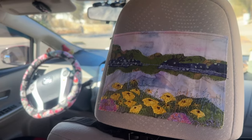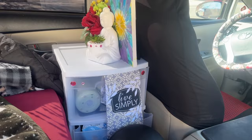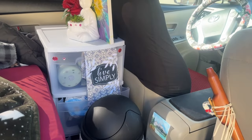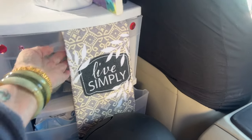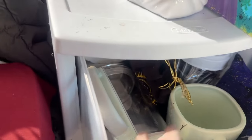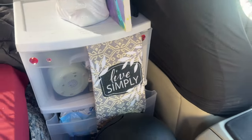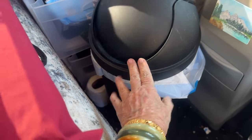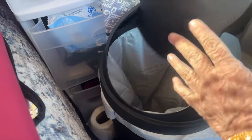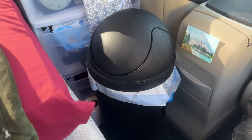I have a flute here, some artwork. Okay, I like my artwork. And over there, you can see that I have my drawers inside of here. I have my little Bidem. That's a 300 watt that I can do water or make soup or whatever I want to do. I put a nice size trash basket in here. Easy to use. I had a smaller one, but it didn't work so well.